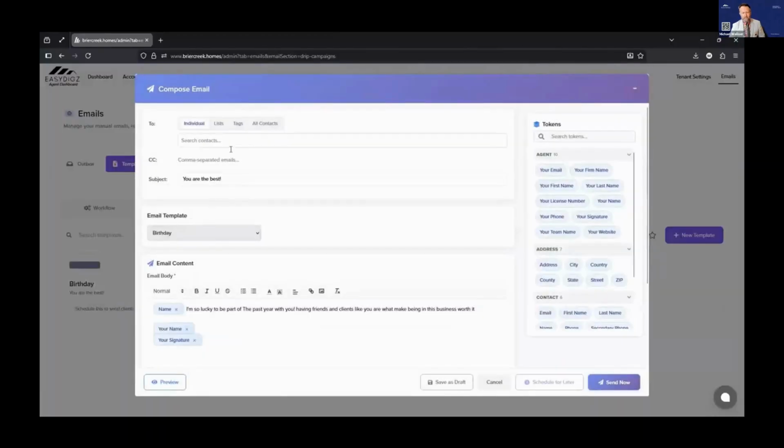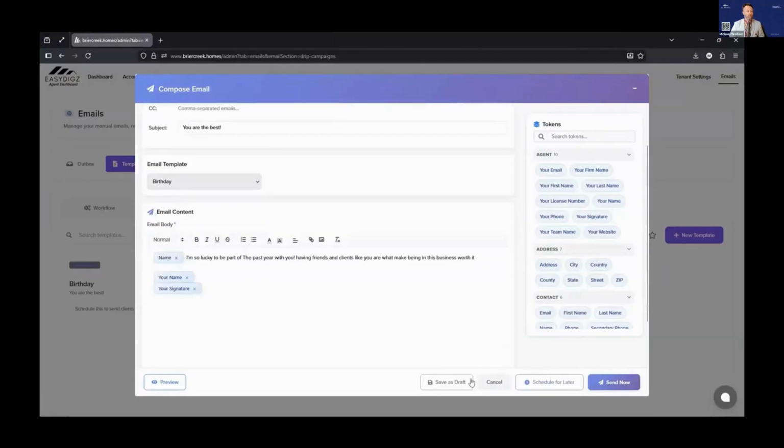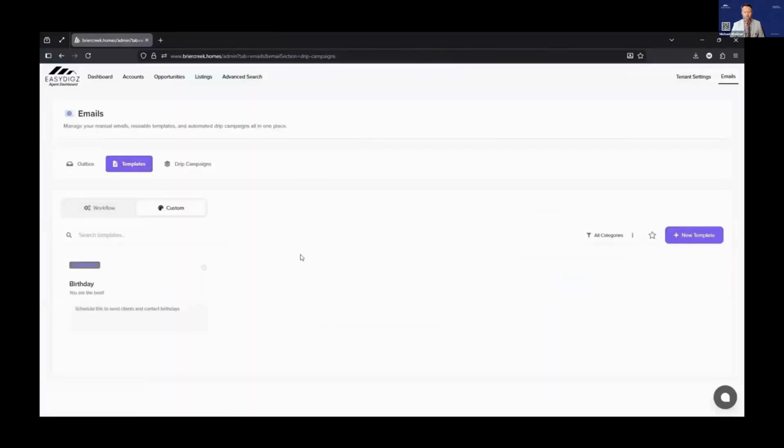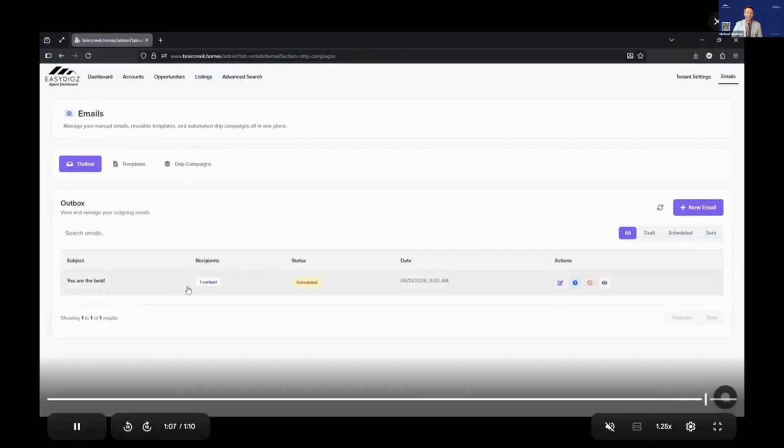And select the contacts that you're going to apply it to, as well as when you're going to send it and the frequency of when you're going to send it. And you can go on knowing that your critical touch points are cared for. And from here, we see your leads are being captured, they're being nurtured, you have some follow-up.